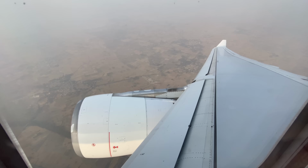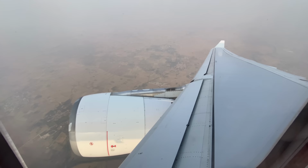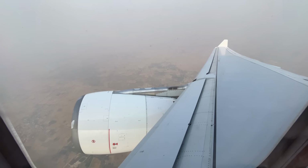Our crew today were absolutely amazing. I loved how the cabin supervisor in economy greeted some frequent flyers and birthday people, and the cabin manager would come down to economy occasionally to interact with the babies. The crew would also come down the aisle multiple times throughout the flight to give us more snacks and water, and that is very much appreciated on a long flight.